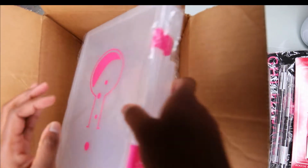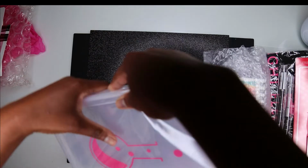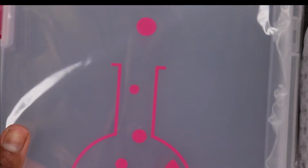And then I got this little box that, if you're traveling, like if I'm going to go visit my sister and I want to do her nails or something, I can definitely pack everything in this little box, and even if something spills in there, it's easy to clean up. So I'm really excited about that.